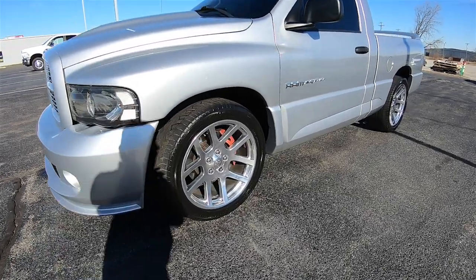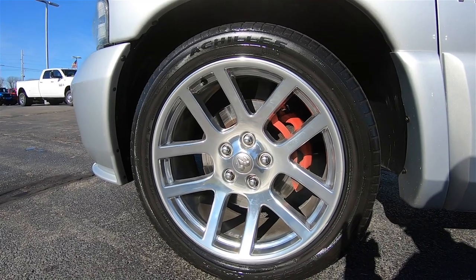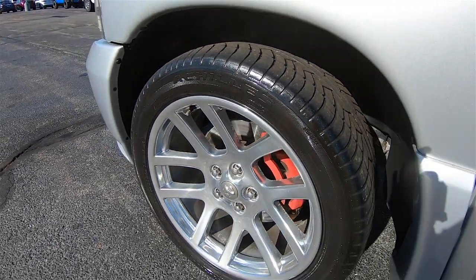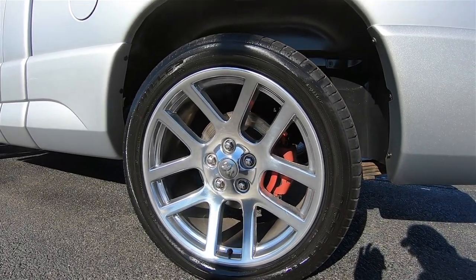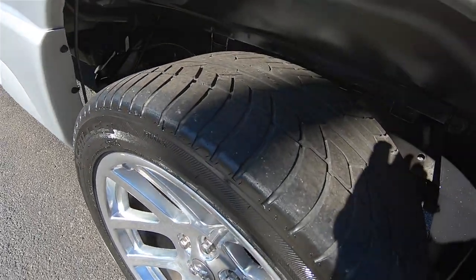Wheels are 22 by 10 inch Viper style polished aluminum with 305/40 ZR22 tires front and rear. Brakes are high performance disc brakes with 15 inch vented rotors up front and 14 inch vented rotors in the rear. Brakes are supported by ABS. And those brakes can bring the SRT10 from 60 miles per hour to 0 in 124.9 feet.